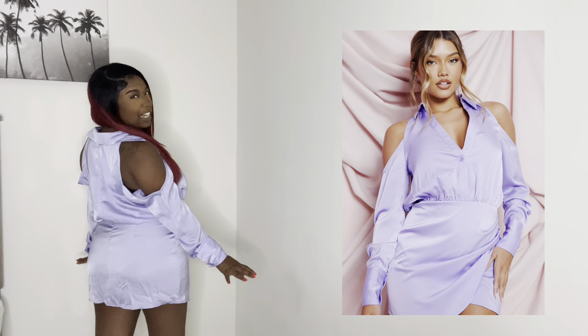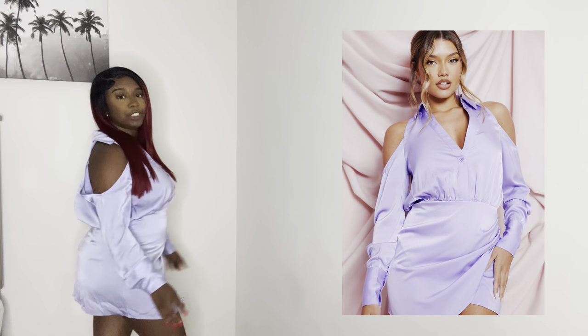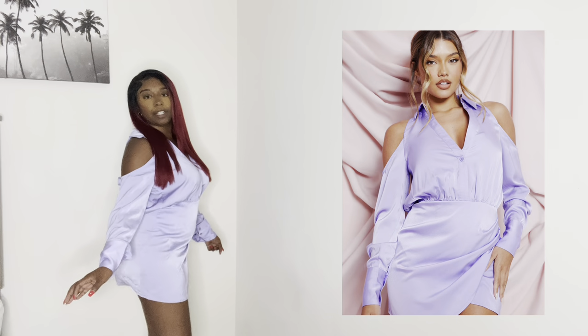Like I said, it's kind of short, but if you're not doing too much, you'll be all right. Because I was moving a little and nothing was falling out. So we liked it, okay? You can size up, but I'm thinking about adding some frill, some fur down here, because the wedding that I got invited to was in December. So we might need a little bit more inch of fabric so that I don't freeze to death.